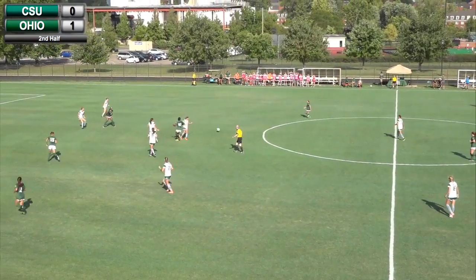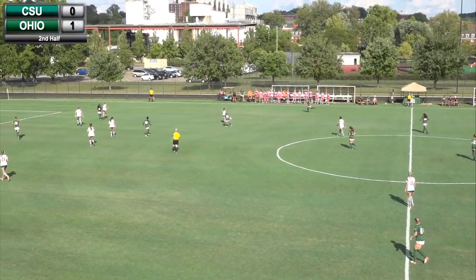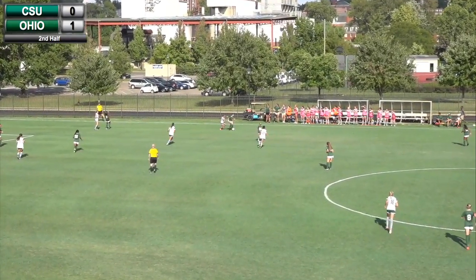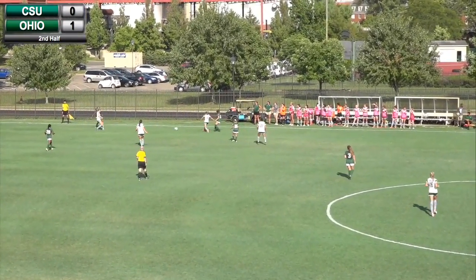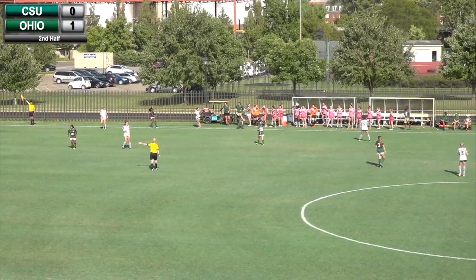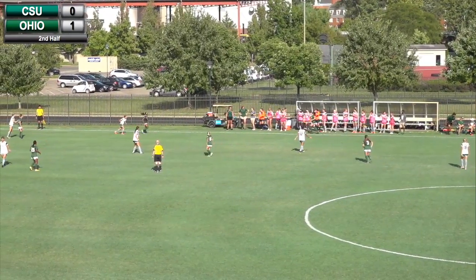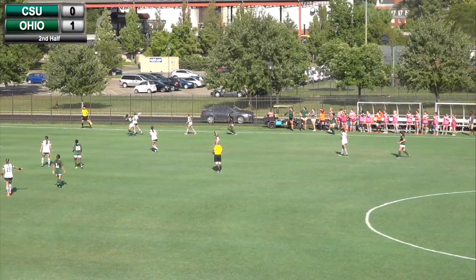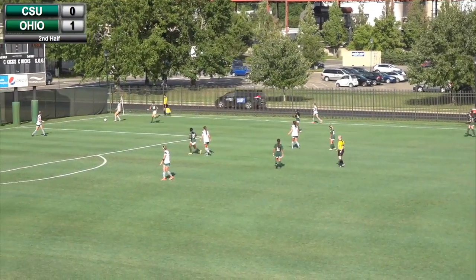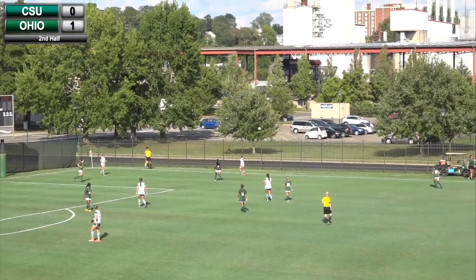And Noah, some observations from the first half. What stood out to you about the Bobcats' play as they currently hold a one-goal advantage? Well, what stood out to me is the way that they were able to keep possession when they had it. They weren't trying to play too frantically forward and constantly giving the ball away. It was not only about getting possession, it was about keeping possession and then using that possession to create really strong chances. And they had a few really strong chances, one of them that turned into the goal that gave them the 1-0 lead.